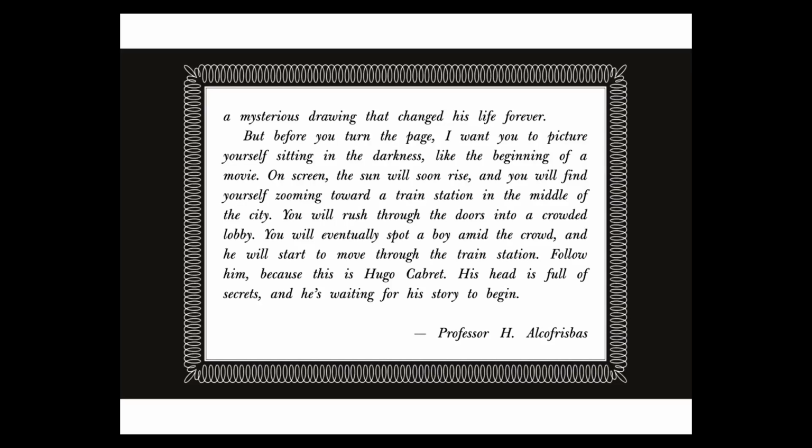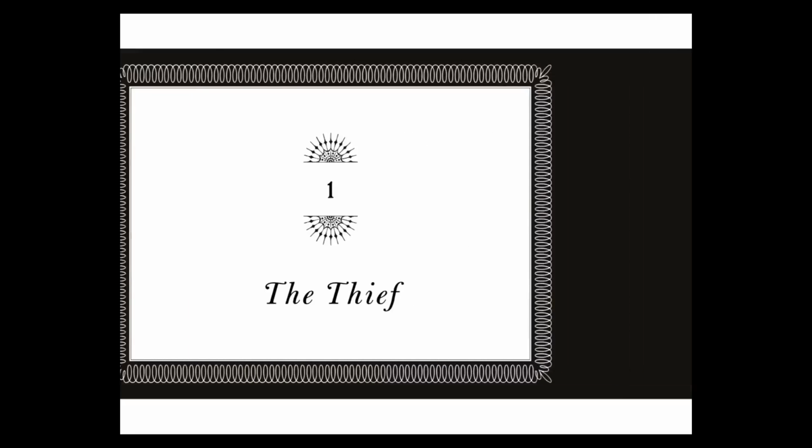You will rush through the doors into a crowded lobby. You will eventually spot a boy amid the crowd, and he will start to move through the train station. Follow him, because this is Hugo Cabret. His head is full of secrets, and he's waiting for his story to begin. Professor H. Alcofrisbus. Part 1. The Thief.